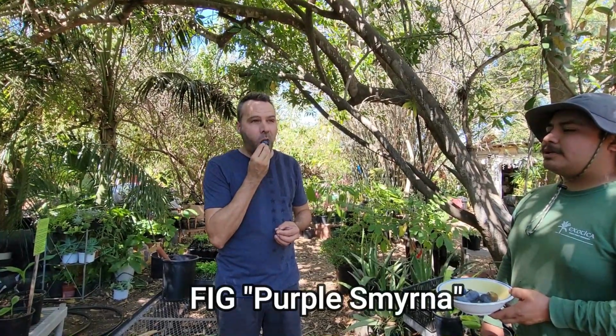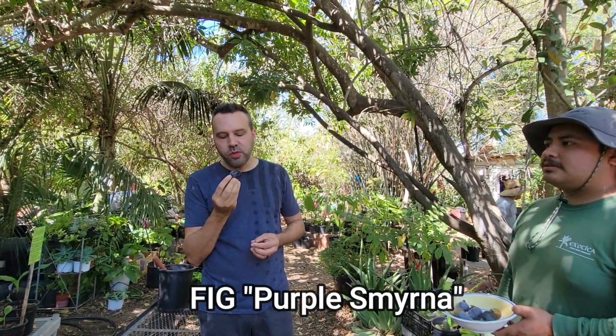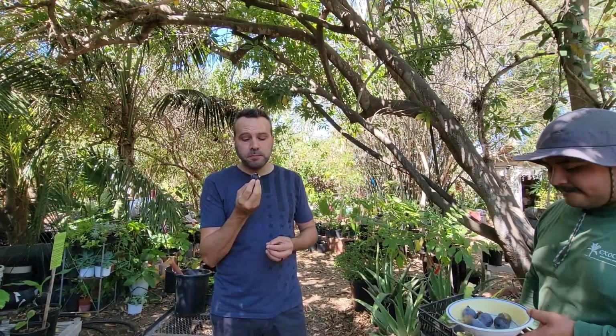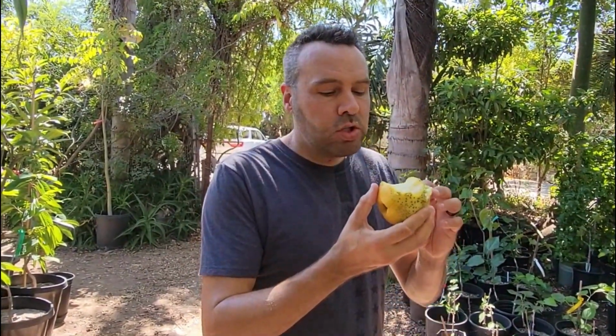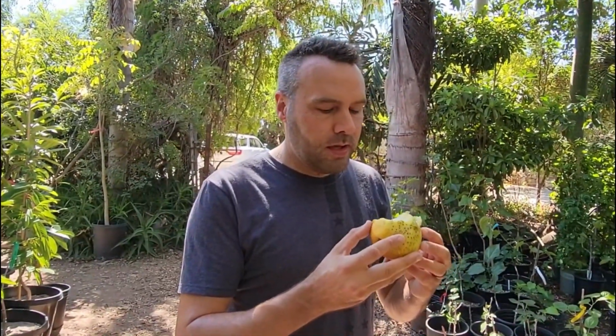This is Smyrna. The purple Smyrna. I think I like the strawberry better. Yeah. Okay. They're both good though. I've heard of a white sapote before. I've never tasted one. We're getting a whole salad bar here. Fruit bar. It's so interesting because it's got a creamy texture like an avocado, but it tastes like a pineapple banana. It's really good. I told you I was gonna spend money here.